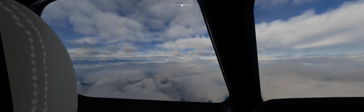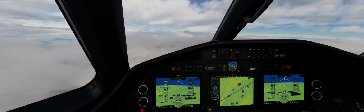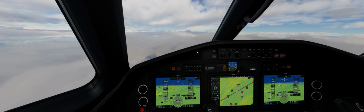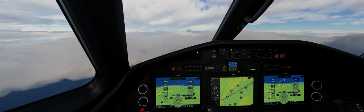This is beautiful. I mean, it's just beautiful. Look at this. I am really so impressed with the clouds. I think they've done a really good job on that. 40 miles now, exactly. And 12,000, passing below 12,500.